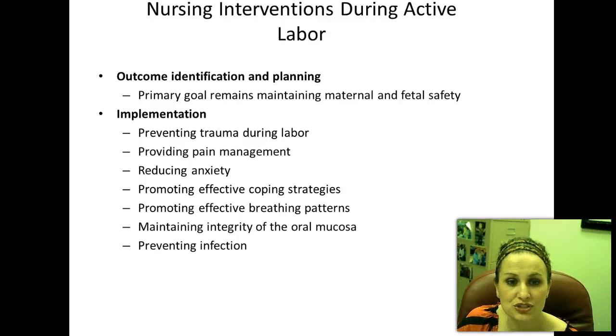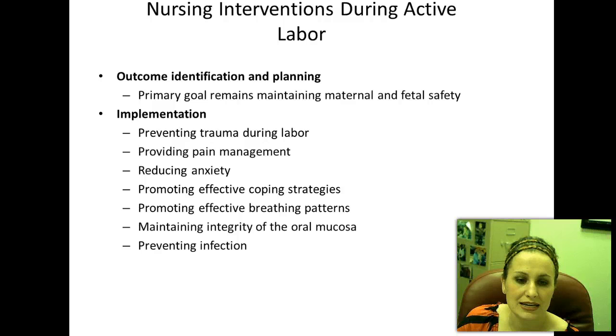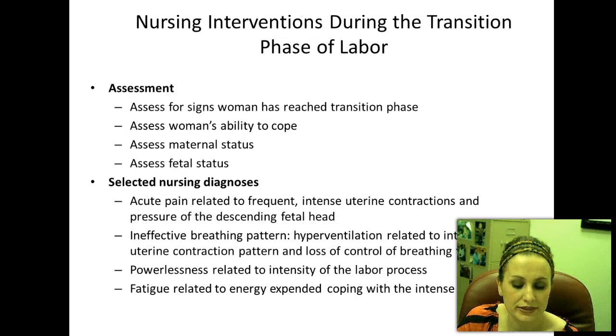Again, rubbing the perineum, stretching it out before that baby gets here. Providing pain management, reducing anxiety, promoting effective coping strategies, promoting effective breathing patterns, maintaining oral mucosa integrity, whether it's giving her swabs, giving her ice chips, letting her clean out her mouth however she can, and then preventing infection. Of course, going back to mouth care, just remember as you're breathing out your mouth, it causes that mouth to get dry. So just allowing her to have swabs, ice chips if the doctor allows it, but even just swabbing out the mouth will help her in that.